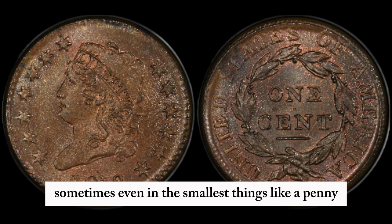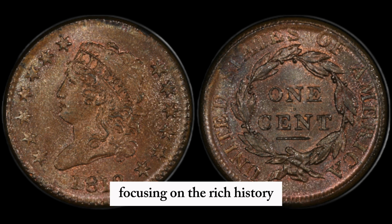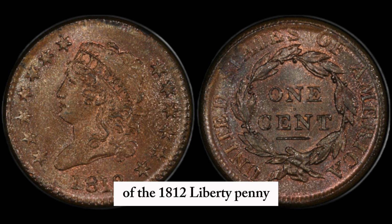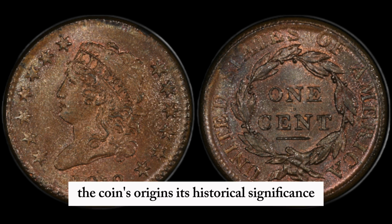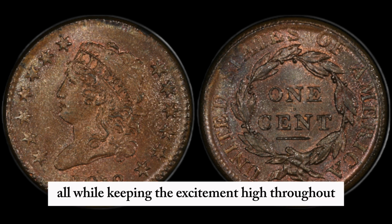Sometimes, even in the smallest things like a penny, this script gives an engaging narrative arc, focusing on the rich history, rarity, and the spectacular rise in value of the 1812 Liberty penny. The viewer is taken on a journey through the coin's origins, its historical significance, and its jaw-dropping auction value, all while keeping the excitement high throughout.